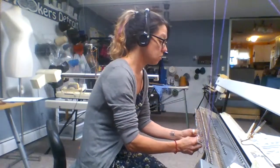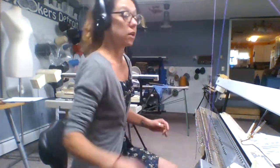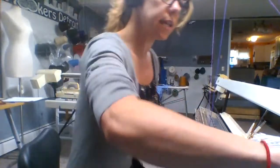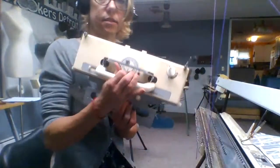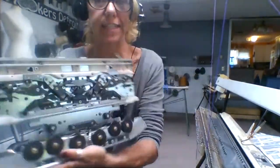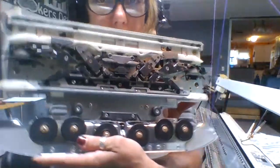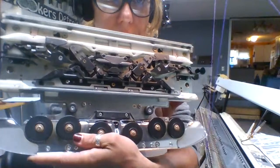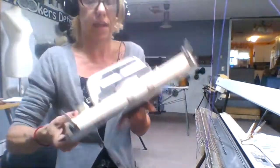All right, so now I am casted on, I'm weighted on, I have my weights holding my comb down. Always check your tension. Here, I'll even pull this off. So this is my machine knitting carriage for the 270. It's got lots of levers and strings and springs and all kinds of jazz. So the needles actually run through here, creating the patterns and stuff like that.